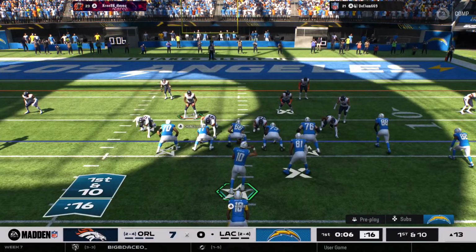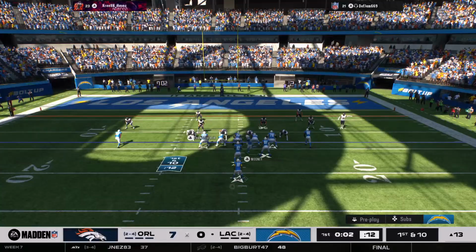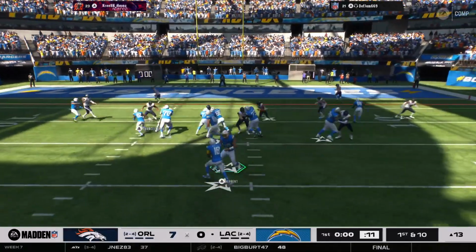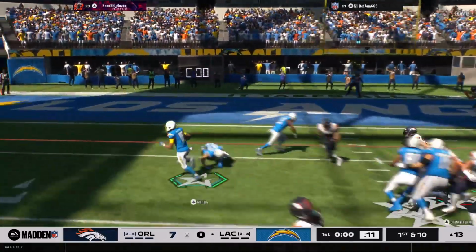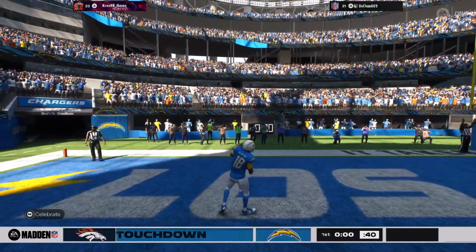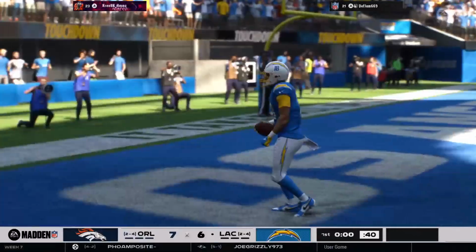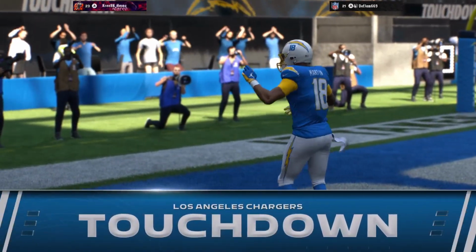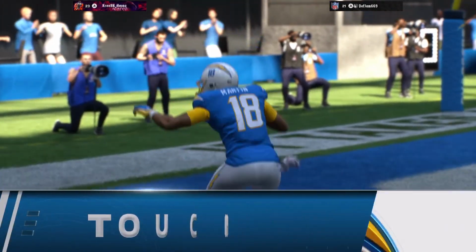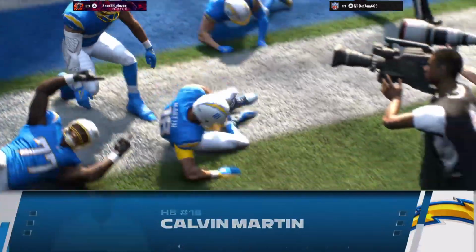From the pistol, they'll run with Martin. And he takes it in for a Charger touchdown. A great effort there with his 4th rushing touchdown on the year. And the Chargers are an extra point away now from tying this ball game.